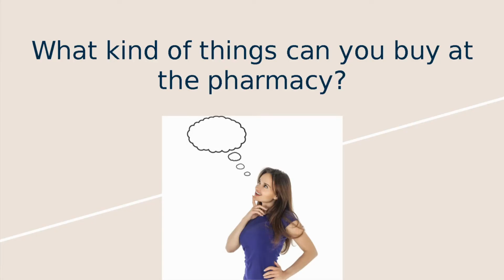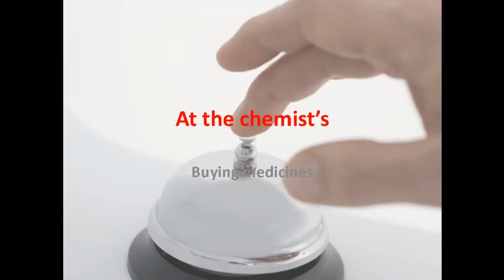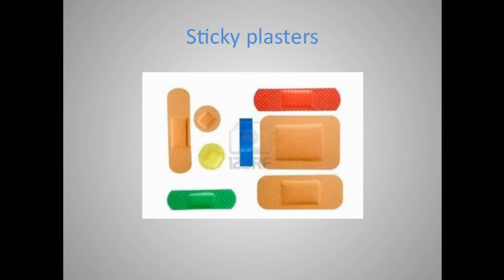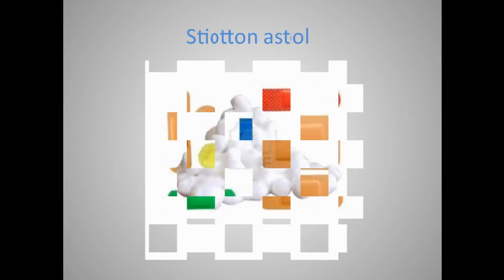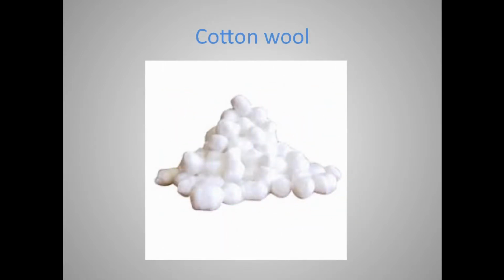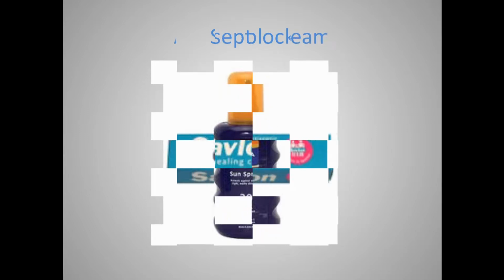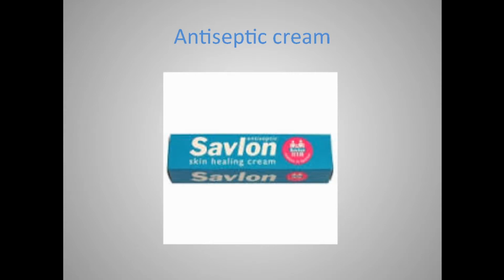So, what kind of things can you buy at the pharmacy? Let's find out. At the chemists or pharmacists, buying medicines. These are sticky plasters. Cotton wool. Sunblock. Antiseptic cream.